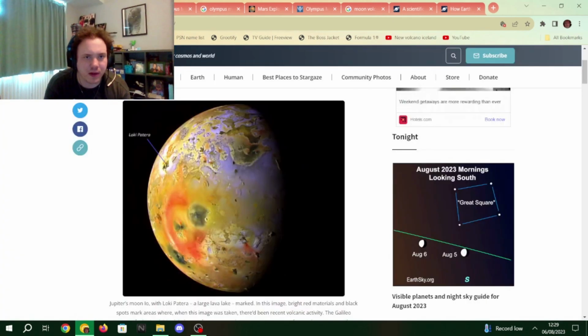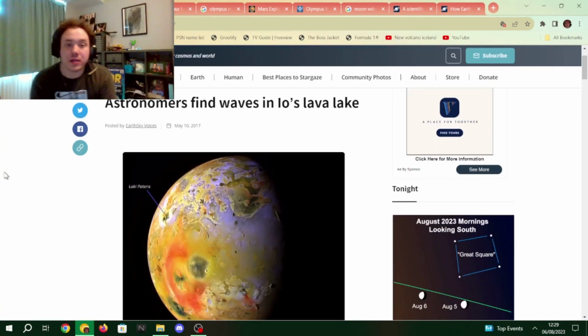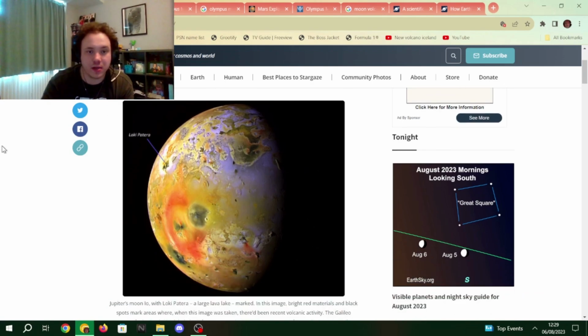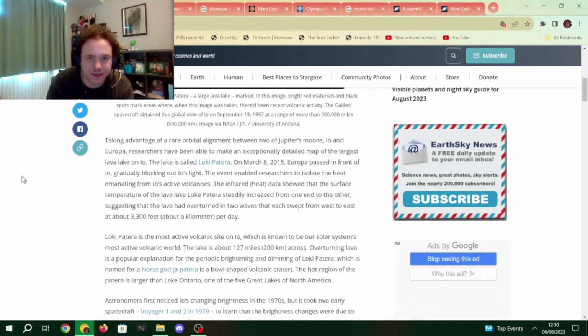What else can we find about Loki Patera? So, we know that Loki Patera is a volcano because it has lava. And we know it has lava because it has a lava lake. You've seen waves in the lava lake. So it's taking advantage of a rare orbital alignment between two of Jupiter's moons, Io and Europa. Researchers have been able to make an exceptionally detailed map of the largest lava lake on Io. This lake is called Loki Patera.